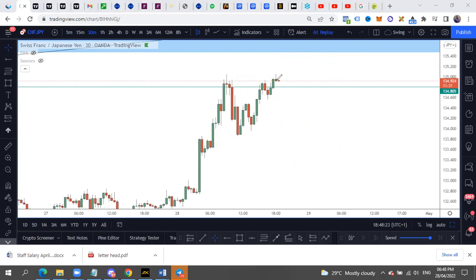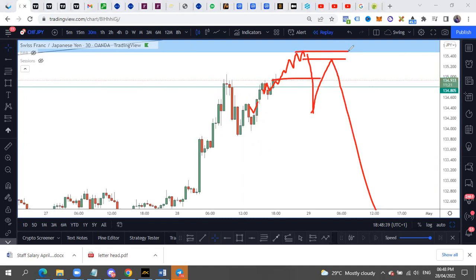So what do you want to do? You want the market to come to you. And for it to come to you means that you want the market to come up deeper into this zone, then you have a big drop, then you see the reaction, then you sell. So if you don't see that reaction, you don't want to put your money in. And this is how we catch 1 to 500, 1 to 100, 1 to 200 risk reward.